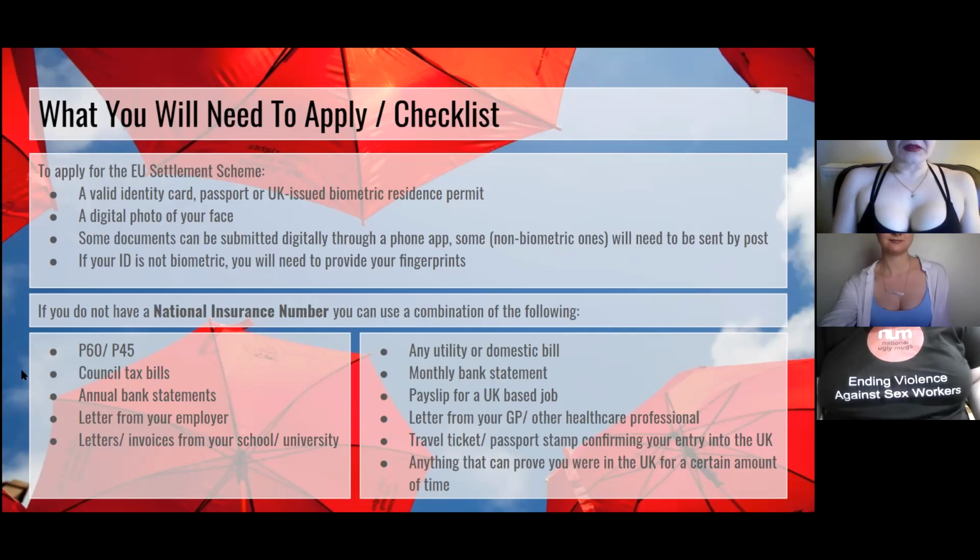Now, let's see what sort of documents you will need. To begin with, you go on the government's website and provide in some form a valid identity card or passport from your country of origin, or a UK issued biometric residence permit if you have one. You don't necessarily have one. Depending on your country of origin, you will have different identity cards, passports, or documents. Again, it might be a good idea to go on the government's website and see what their directions are for these, because some of these you can supply digitally straight to the government. Others you might have to post through the mail. Another thing you will need is a digital photo of your face. And that's pretty much it to begin with.